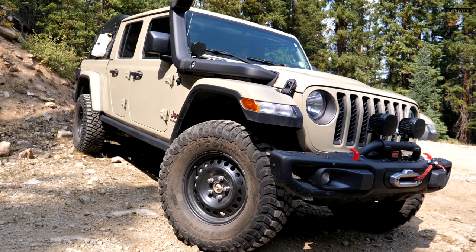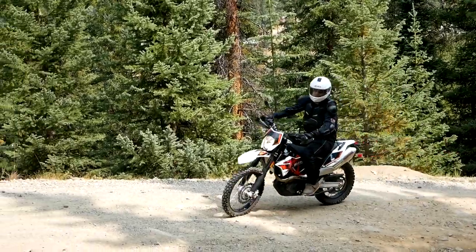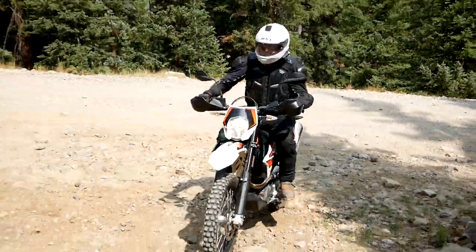Today I am out here in the beautiful Rocky Mountains with our brand new 2020 Jeep Gladiator. And my dad is showing up in something he said I wouldn't expect. He was correct.